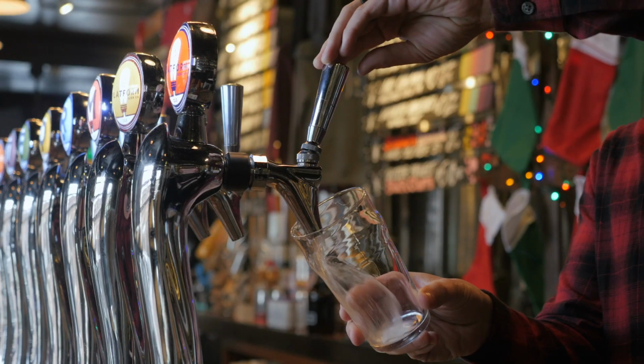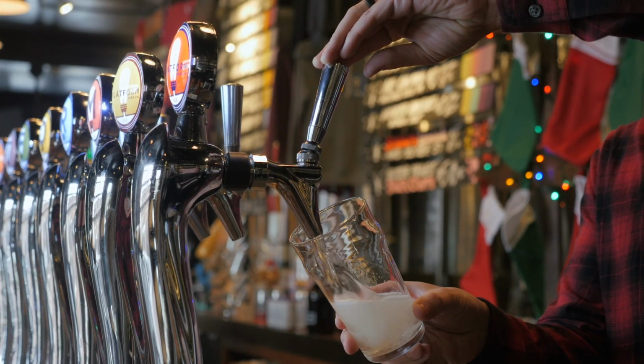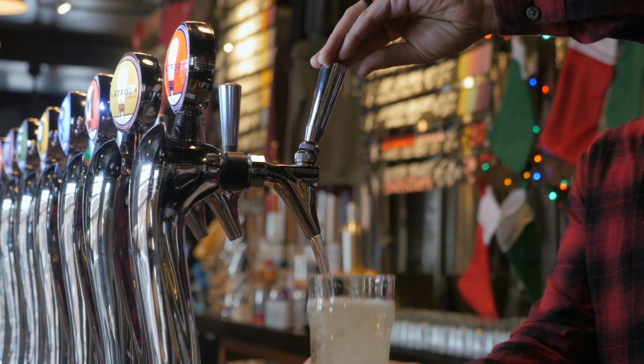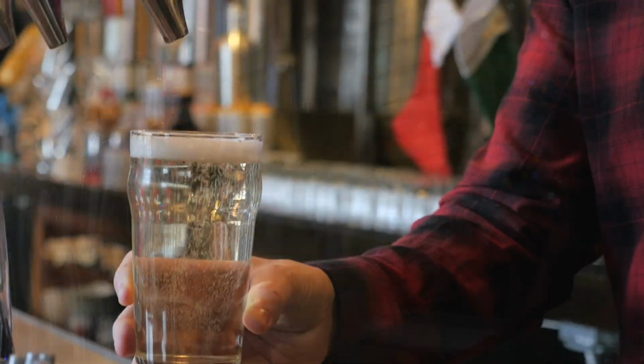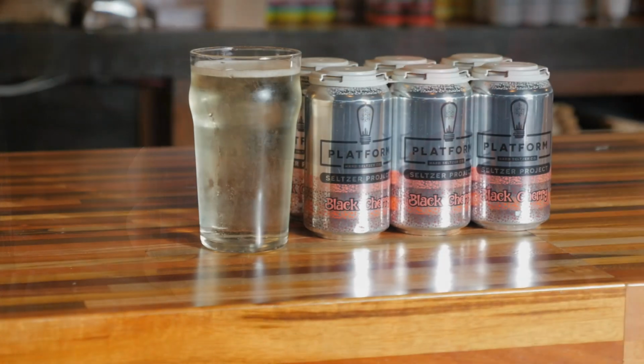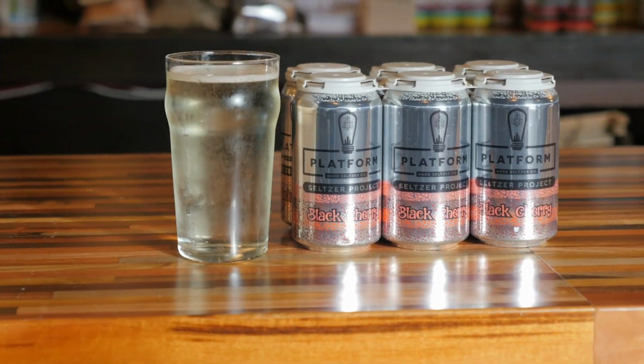We looked at the data that showed the incredible growth of hard seltzer over the last 12 months, and we kind of turned our R&D team loose. So they did an incredible amount of research, talked to numerous suppliers of ingredients, of fruit, of flavoring, all of that, and we started doing test batches here months ago. So it's been a process that's taken quite a long time for us, quite frankly.